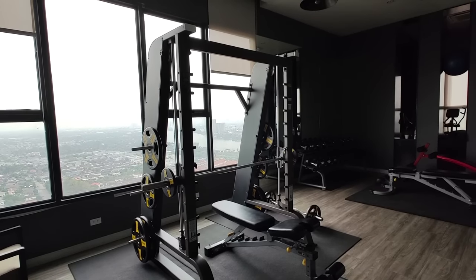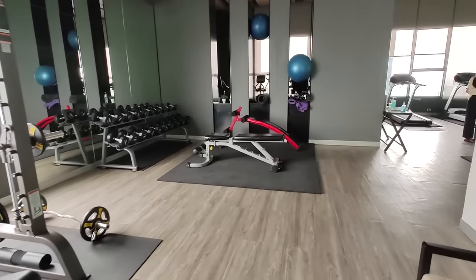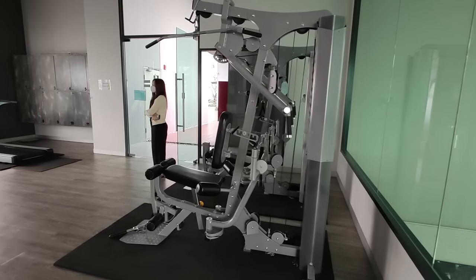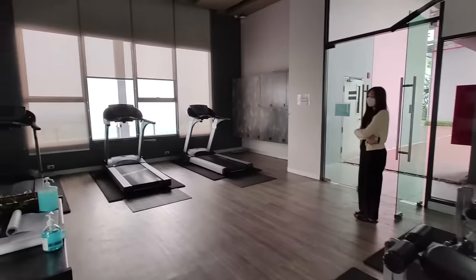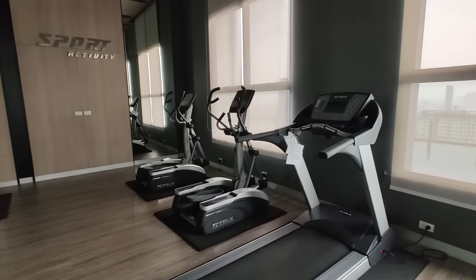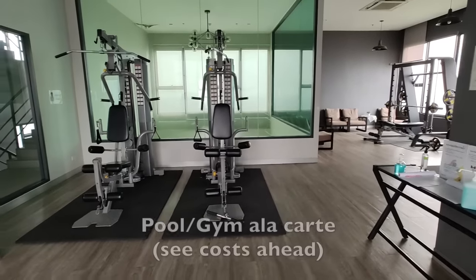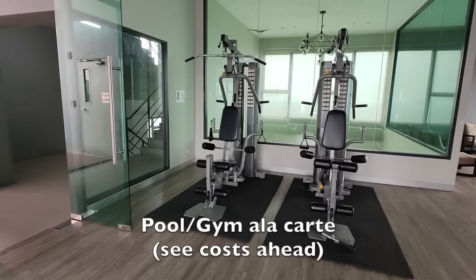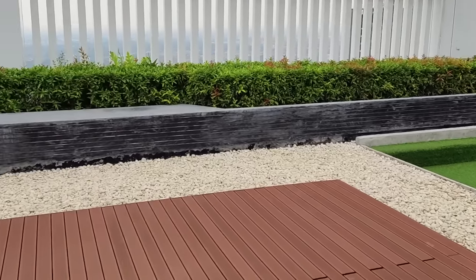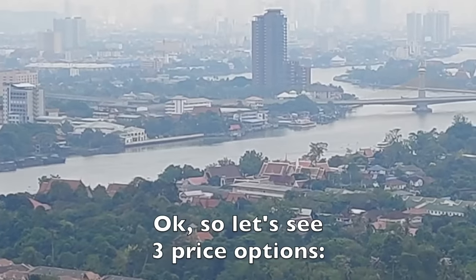While you bench press. God. Free weights. Good selection too. The benches, incline, more machines. Fantastic. Lots of cardio with the river view. Wow. So this is extra if you want the pool and the gym. Okay. Nice. Nice chill area up here. Okay, let's check some price options.